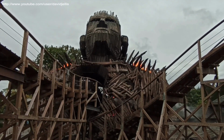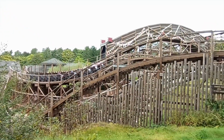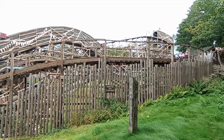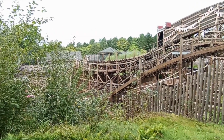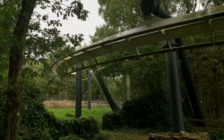Once you've ridden Spinball Whizzer, in this time I would take a look at the app and just see what is the shortest queue between Wickerman and the Smiler. These two coasters typically have the longest lines of all their major coasters at Alton Towers, so it's just a mix-up. See what's happening on the day. These should be the last two coasters in the day that you ride, Wickerman and the Smiler.